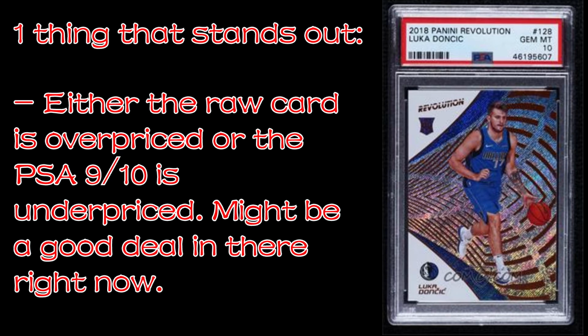Firstly, if you look at the recent sales in September and early October, the PSA 9s and PSA 10s versions of this card seem to be going for less than what you would expect, especially when comparing them to the raw price. Now, a handful of the PSA 9s have been going for under $200, even though the raw version is going for about $125. So in this case, either the raw is being overvalued a little bit here, or the PSA 9s and PSA 10s are being undervalued.